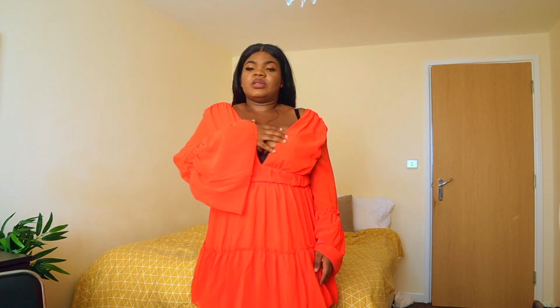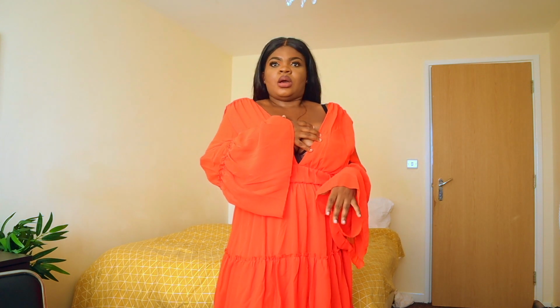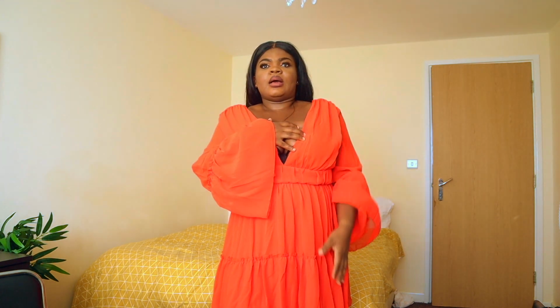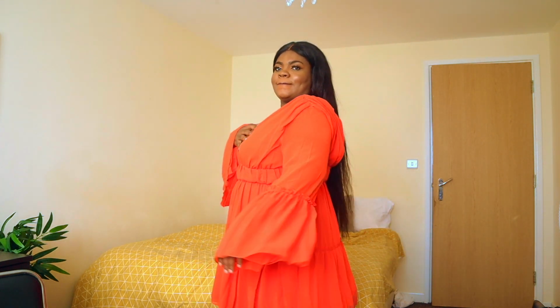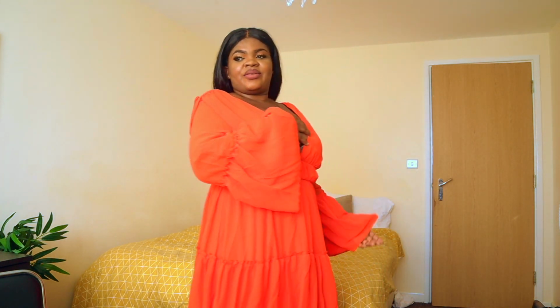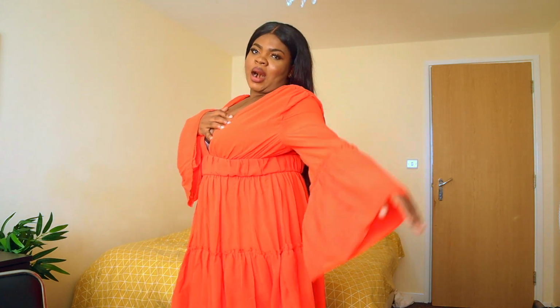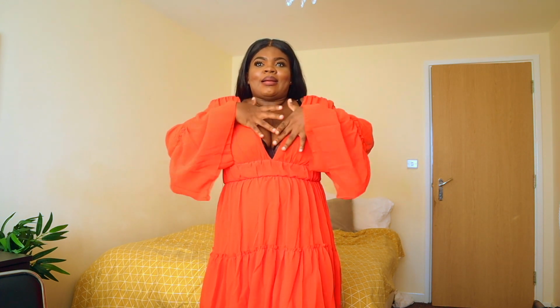But the zip is not coming up. The zip is problematic. It's my size, but the zip is just not coming up, it's hanging. But this is the dress. It's a very nice dress for the summer. It's so airy. The hand is the best part for me. I know I can just get something to wear over it, and I'll try to fix it though, but I love it.